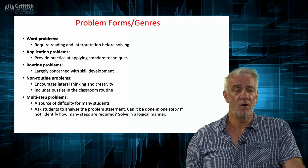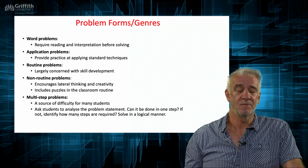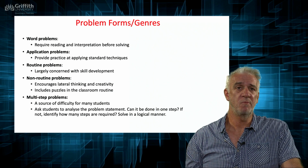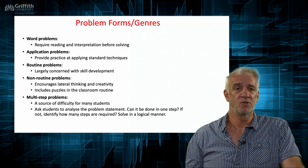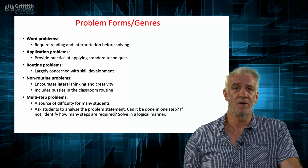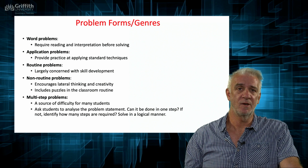So if you're going to give word problems, and we tend to do it a lot in maths, problem solving doesn't just mean word problems, but when you do get a word problem, make sure you spend a lot of time helping the students, and yourself, understand what it's about and interpreting what it's asking you to do.